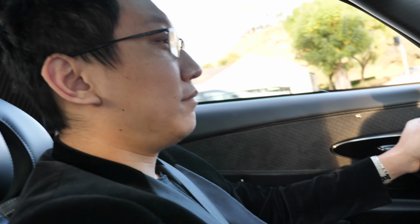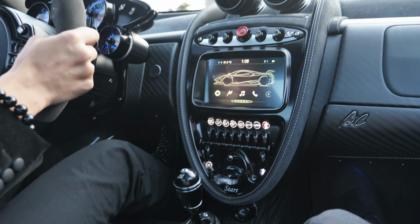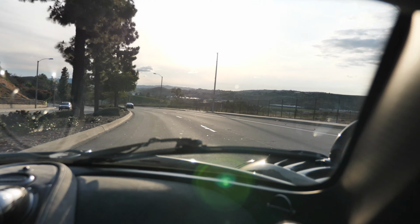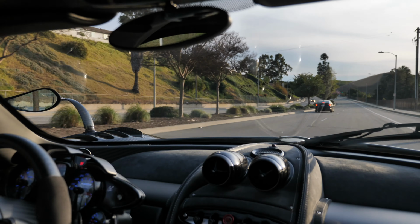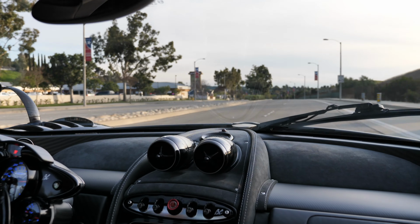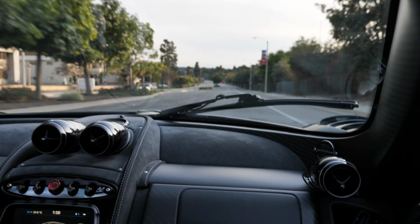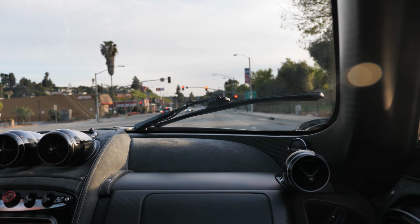Does it feel better? It feels pretty much the same, and sounds much better than before, obviously. The interior on this thing is insane though. Look at that beautiful. How fast did you go? 55. No!